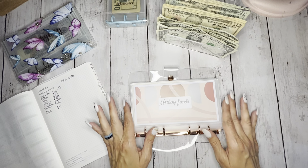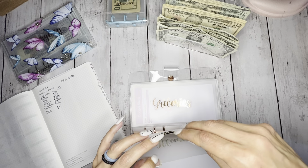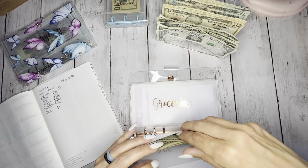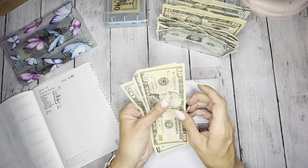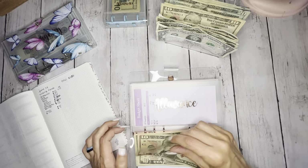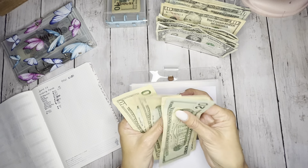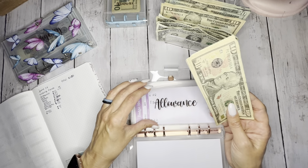Okay, so let's start with our sinking funds. So this is Joe's allowance. Joe currently has not really touched his money. I'm jealous. But he has $40 in here, and we're going to add in another 10 for this week. So now that gives him $20, $30, $40, $50 in here.